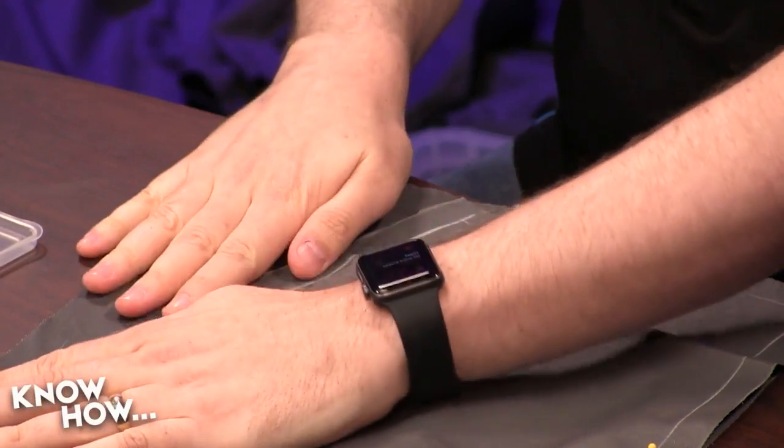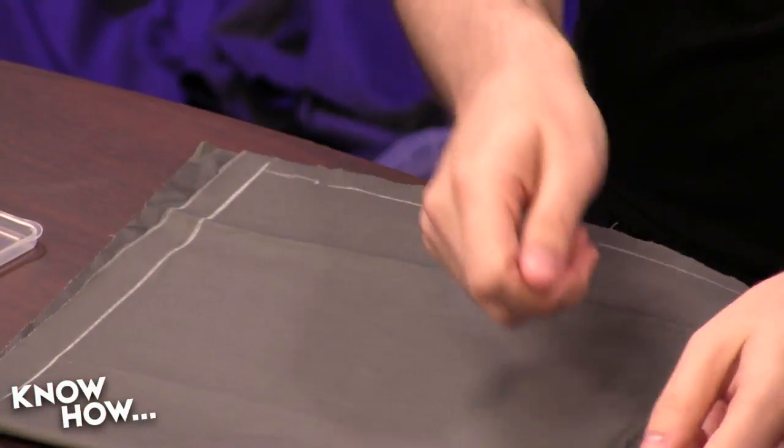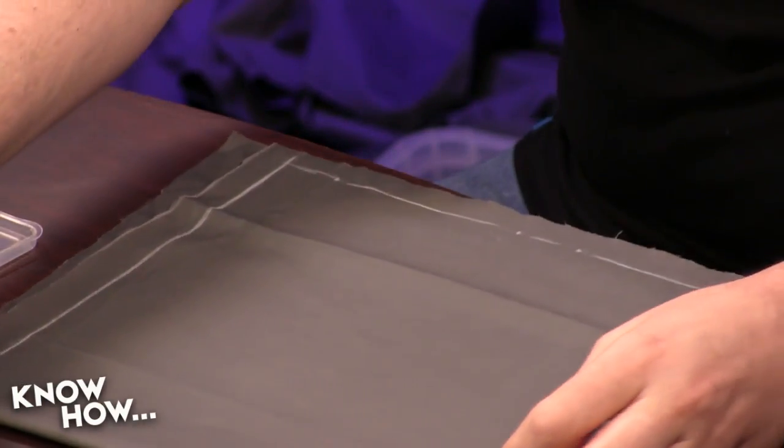Cosplay. Okay, so why are we pinning this? I'm pinning this so that when I put it in the machine and sew it, it will stay where I want it to be and I don't want the edges coming out. But you have to remove the pins as you sew. Yeah, as I sew, I'll pull the pins out.